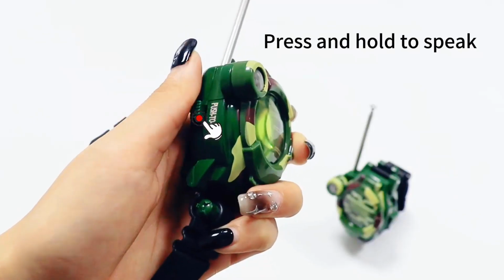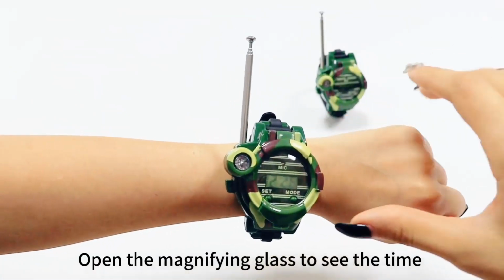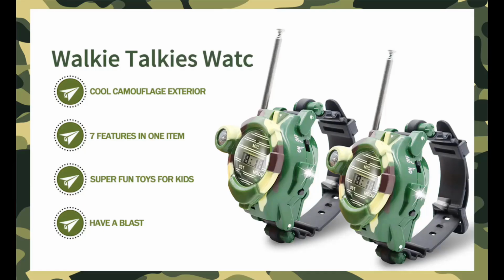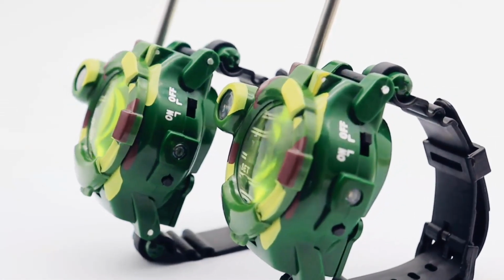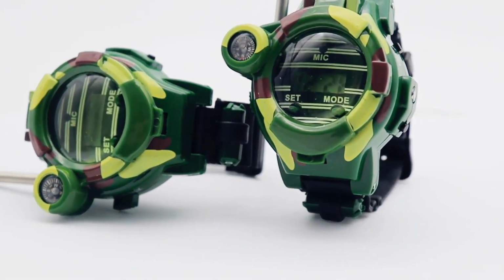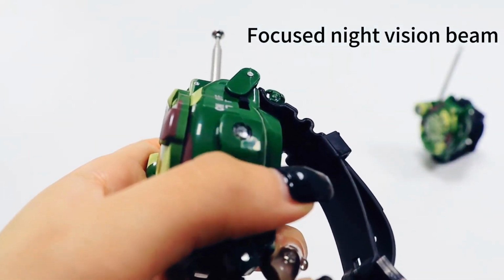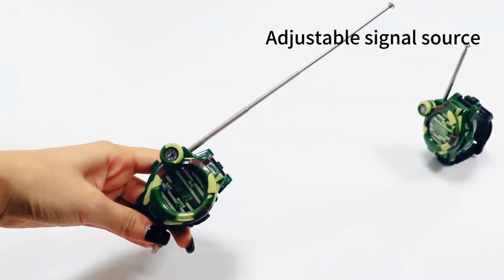The watch incorporates a two-way long-range transceiver, enabling kids to communicate with each other via walkie-talkie functionality, making it perfect for group play and exploration. In addition to being a watch and walkie-talkie, it also includes a flashlight, adding an extra layer of practicality and excitement, especially for nighttime adventures. With a design that appeals to both boys and girls, this spy gadget is durable and easy to use, providing a fun, tech-enhanced play experience for young users.